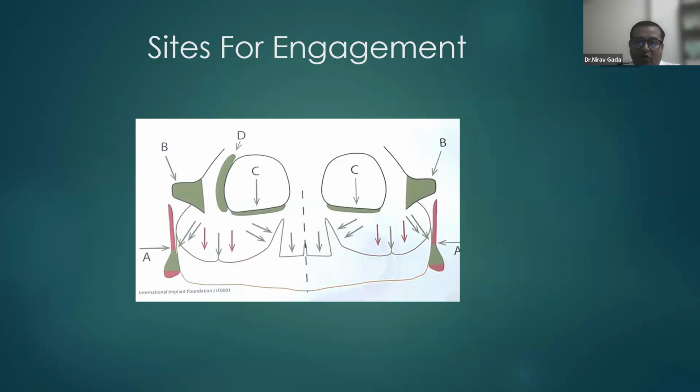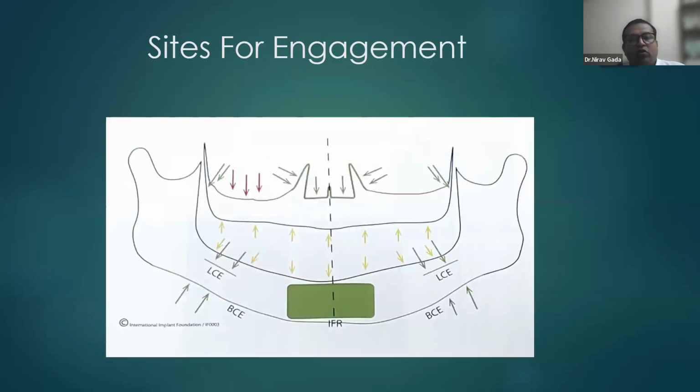Then there is the area of the infraorbital rim, which is again a very highly cortical area, but generally we don't engage those areas unless and until required. And as you come ahead, in the center is the premaxillary zone, where there is the nasal floor. The nasal floor is very high and dense corticated bone, and that is our primary area from where we take anchorage. So these are the sites for the maxilla, and now we'll go to the mandible.